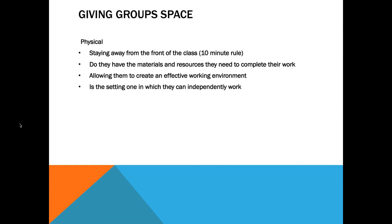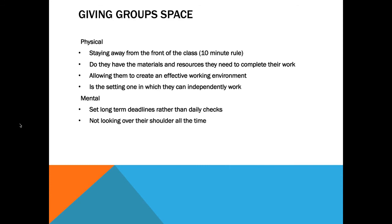And then the other thing to consider is the mental space that you give students. So you should set long-term contracts rather than daily checks. If you're micromanaging kids, they don't feel like they have the freedom in order to get their work done. They feel like they're constantly being checked on. You shouldn't be looking over their shoulder all the time. Allow them to struggle a little bit.